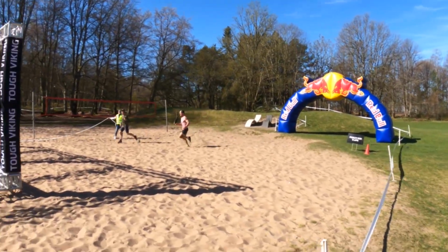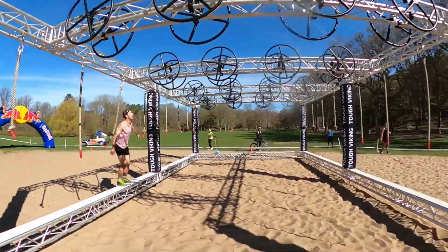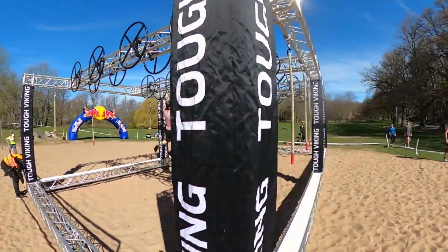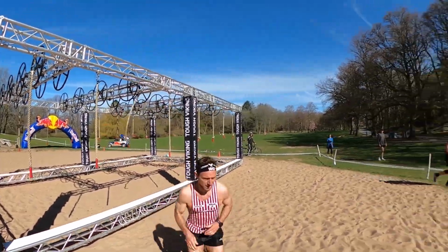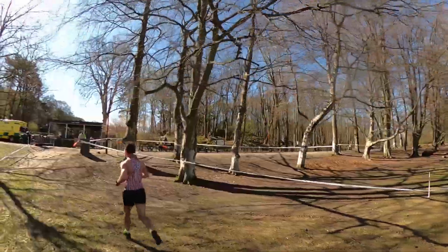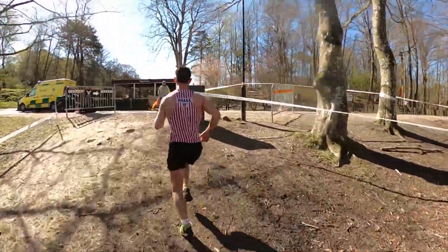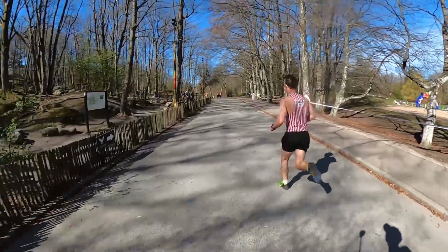Before he would usually be a good runner, but now he's still a good runner, but he's excellent on obstacles. Now he's getting into the spinning wheels, and you will see a sideways technique where he just goes side to side without doing any swings in betweens. And still keeping a great pace after. You can see his stride, he's keeping that sub 4 minute per kilometer pace.